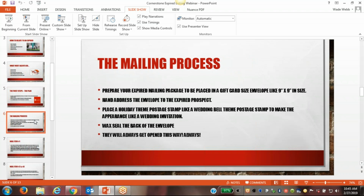So I know that most expired agents, the top expired agents, are doing this. They're preparing their expired mailing pieces, and they're placing them in an unusual or abnormal size of envelope, like a 9-inch by 9-inch envelope. The reason behind that is the psychological envelope. The delivery of a 9 by 9 envelope makes it look like it's a wedding invitation or a party invitation. It's not your normal standard envelope, and it's not your normal document that you're getting from your lawyer or somebody like that, right? So that's one trick that they use in the expired mailing process, is to use a 9-inch by 9-inch envelope size.